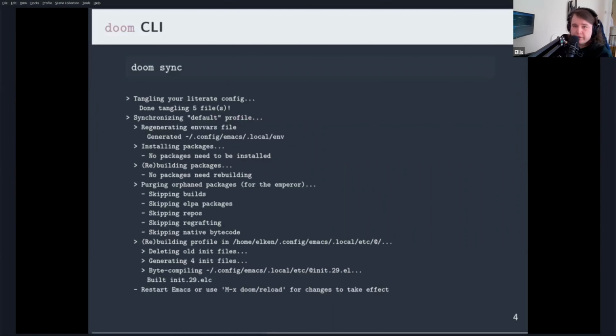As I mentioned before about Doom offloading a lot of the work to the CLI, the primary purpose for that is to perform an operation called sync, which will perform any defined package management operations. And if you're using a literate org-based config, it'll also tangle your config and then run everything after that. It also runs through a bunch of internal steps. As you can see on the slide, it does things like sorting out the bytecode. It'll do ELN compiling if it needs to. And then it merges all the autoloads together.